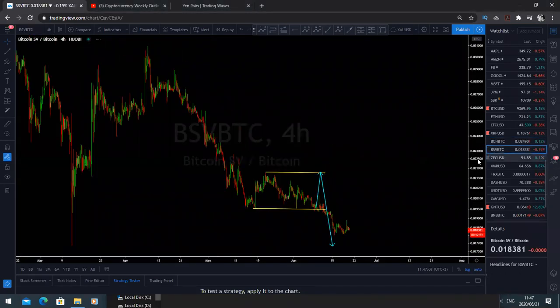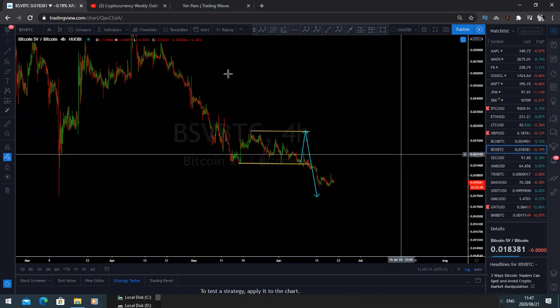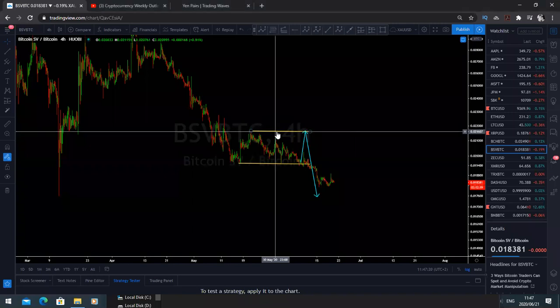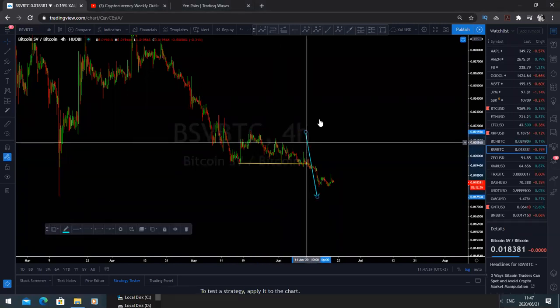Bitcoin Satoshi version. This one is showing even more weakness because we actually expected this one to give us this structure, but it just went down straight. So that means we don't have a structure here that we expected. We didn't get that. That's fine. So what we're getting here is a continuation pattern to the downside.